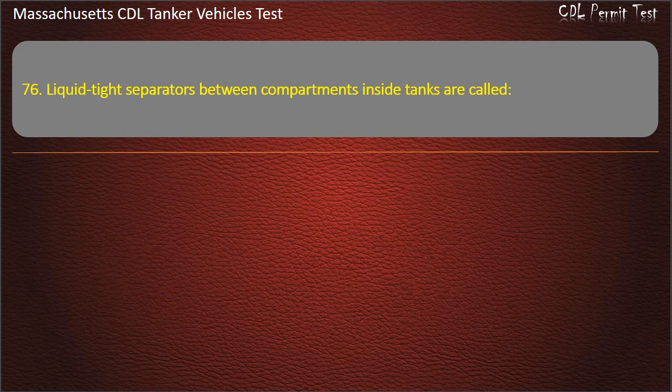Question 76. Liquid-tight separators between compartments inside tanks are called bulkheads, baffles, barriers. Answer. Bulkheads.